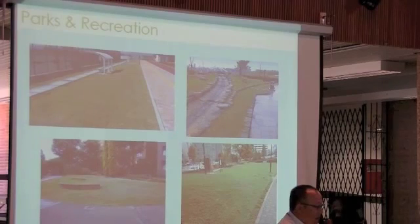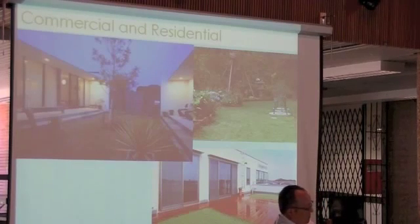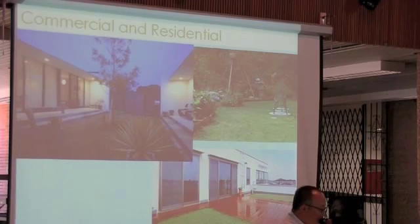Those are the parks and recreation uses. Kurapia is good for park use, but not meant for concentrated pathways or athletic purposes. It accepts light traffic. For commercial and residential use, over 90% of homeowners are satisfied with Kurapia because Kurapia doesn't need weekly mowing work.